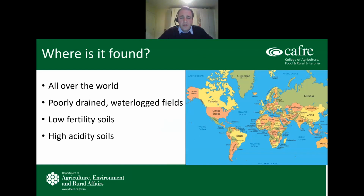So where is it found? It's probably one of the few plants that's a bit of a rarity in that it's found all over the world. If you look at that map there, there's rush in probably virtually every country on that map. It grows here. It grows in North America. You'll find it in the Falklands. You'll find it in Afghanistan. The seeds have made their way to islands in the Pacific and the Indian Ocean. It's in Australia. So you will find it everywhere. It's one of those plants that has really spread over the world.